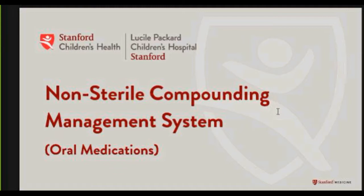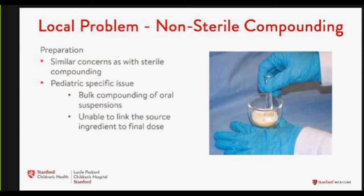The next system I'm going to talk about is our non-sterile compounding management system, and this is for our oral medications, which gets to be a big issue for pediatrics specifically. Yes. And again, we have very similar issues in pediatrics that we do with the IV medications, because for most of the medications, kids cannot take the tablet, or the dose is not appropriate for pediatrics. So there are very limited oral suspensions and solutions out there for our pediatric patients. So pharmacies need to make these particular oral suspensions.